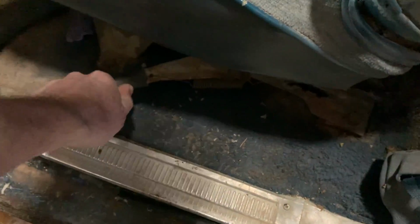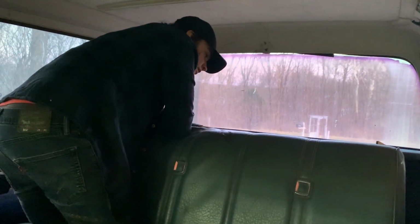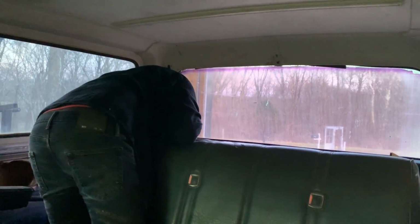Yep. Wow. So, I guess this thing slides forward. I can play with it later. And a detail brush kit. Oh, you got to be kidding me. Tell they didn't use it. Yeah, I think the last thing this needs is to be detailed.